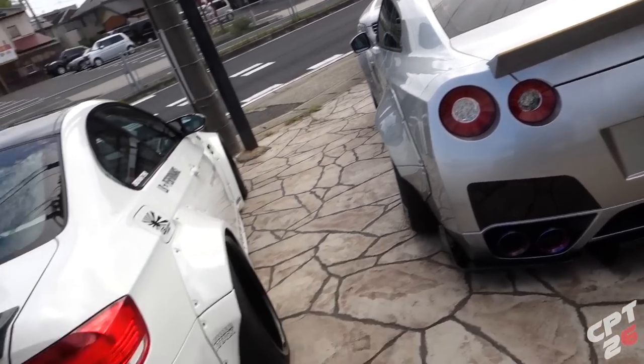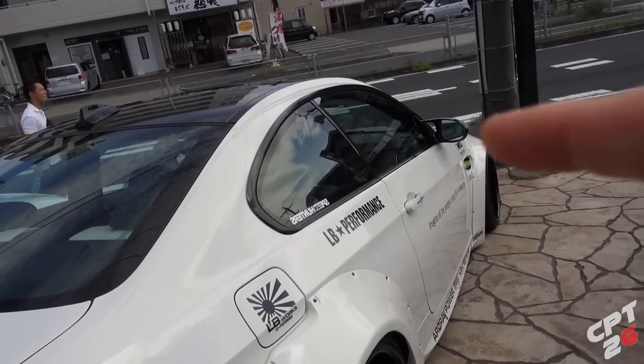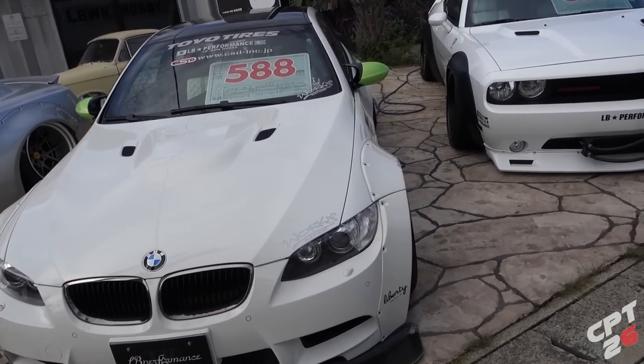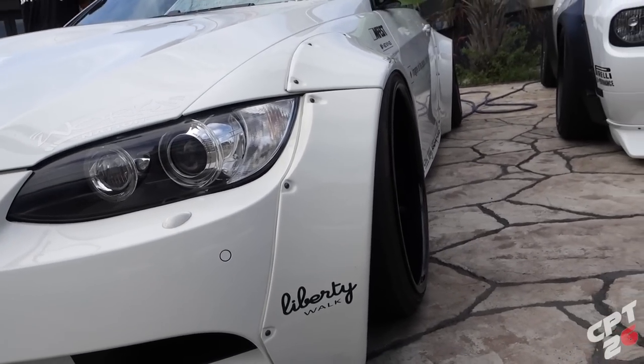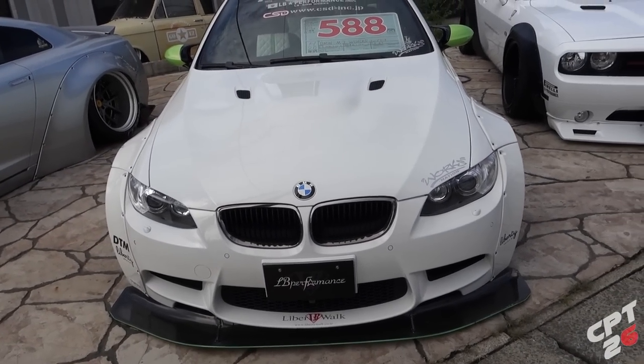And then right next to it, we're going to go ahead and check out this beautiful M3 with a carbon fiber spoiler. Same thing, two-tone, but this one has a carbon fiber roof. For this M3 wide body with a Liberty Walk kit, they're asking 5,880,000 yen, which is about 56,000 US dollars. And just like the GTR, this thing is fat, super clean. M3 is beautiful as is, but the kit definitely makes it look insane.